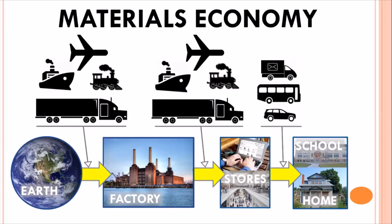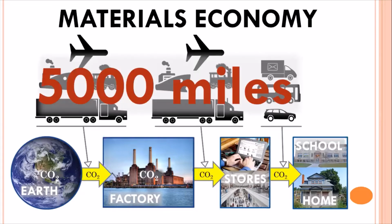Each time something is extracted, produced, or transported, it puts more greenhouse gases into the atmosphere. And materials travel a long way from the extraction step until we use them in our homes and schools. 5,000 miles on average something travels before it actually reaches Missoula. To give you an idea of how big 5,000 miles is, you could travel from Missoula to Billings and back 7 times, or Missoula to Yellowstone and back almost 10 times.